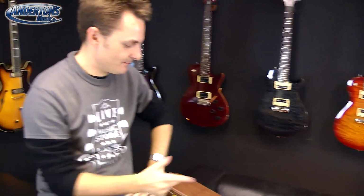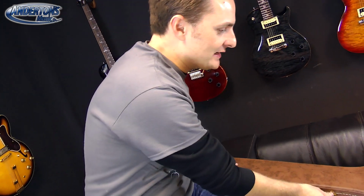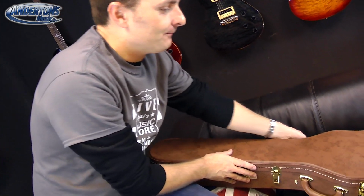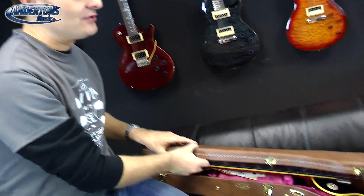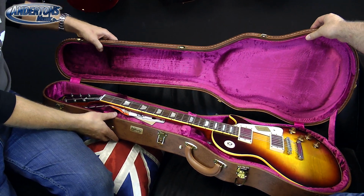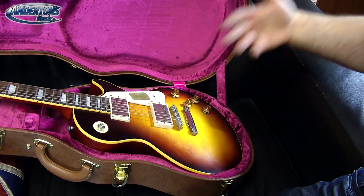We do. Like these. Gibson has been making guitars in a series called The Collector's Choice for the last year or so. The concept here is that all of these are faithful reproductions of actual guitars that exist. This is called Collector's Choice number 6, or number 6 if you don't speak French. It's a '59 Les Paul.